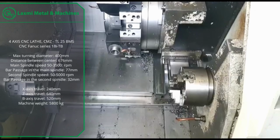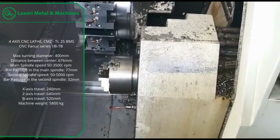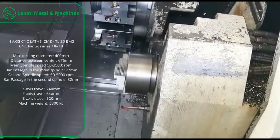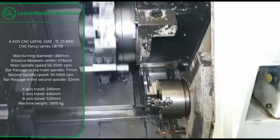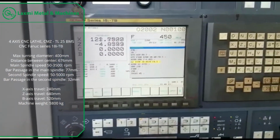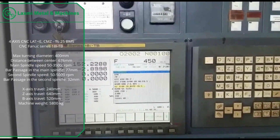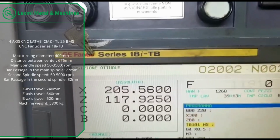The main spindle has a maximum turning diameter of 400 mm and a distance between centers of 676 mm, with a speed range of 50 to 3,500 RPM and a bar passage of 77 mm. The second spindle has a higher speed range of 50 to 5,000 RPM and a bar passage of 32 mm.